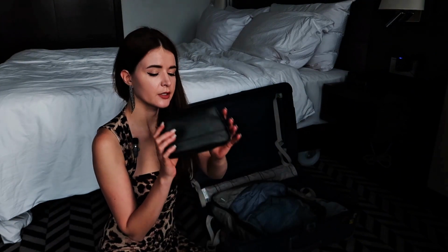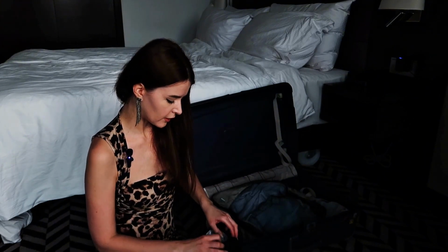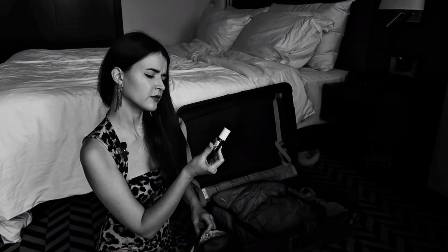Then I've got another small pouch. This one has most of my skincare items. This is just serum, creams, again, another sunscreen. Oh, I was looking for this.